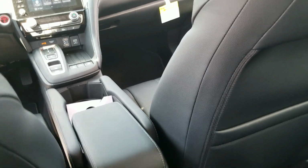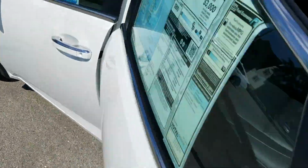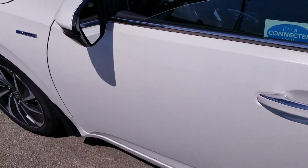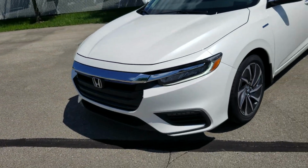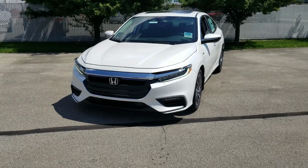Yeah, got cup holders here, armrest. Comfortable vehicle, gets amazing fuel mileage, and this vehicle just looks fantastic. I mean, average 48 miles to the gallon has seriously just never looked this good. I mean, this looks incredible. Of course, if you want to get that 4 more miles to the gallon, you could always drop a couple of the fancy features.